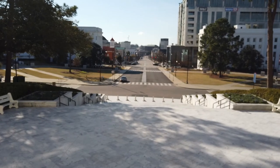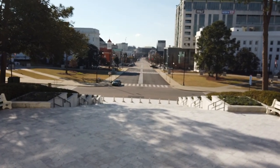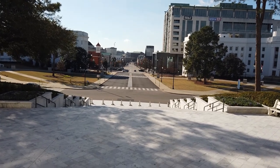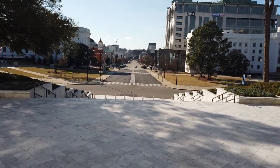View from the top of the stairs. Whew. Couldn't imagine being here when it meant everything. What an audience to be in front of. And what a purpose to be standing up here. Whew. Really cool.